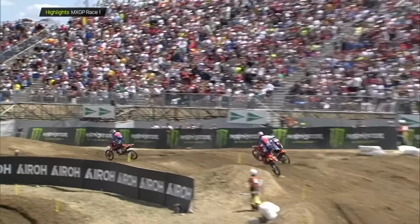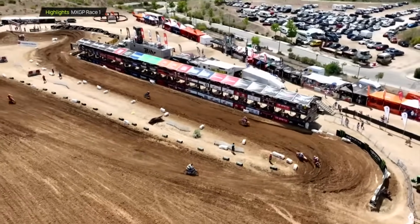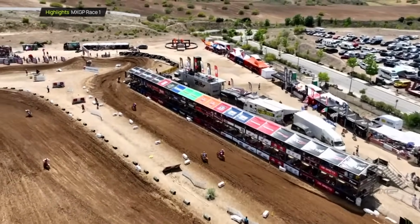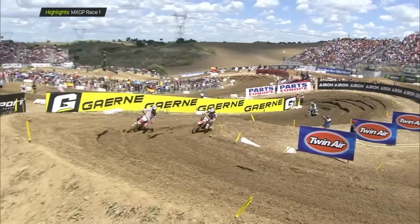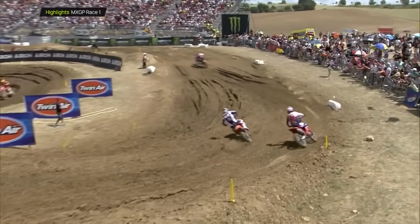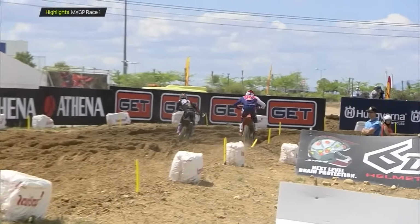But if you're going to annoy the home fans, do it right in front of them as well with that pass on Jorge Prado. Then Prado got the last lap, if you like, for a while. Herlings made a slight mistake. He got back into 3rd in Prado, but then almost carbon copy. Herlings down the inside of Prado again, retook that 3rd position.